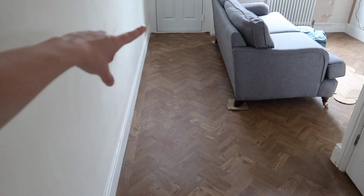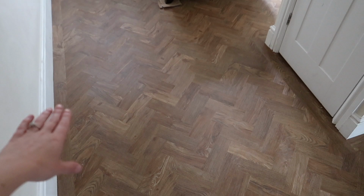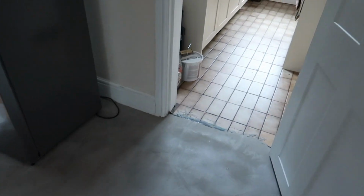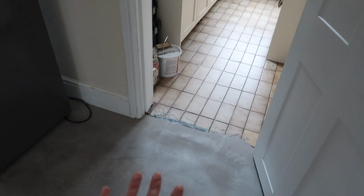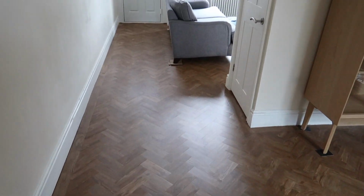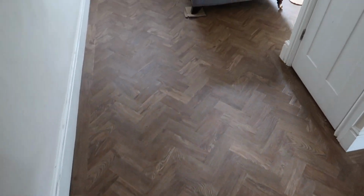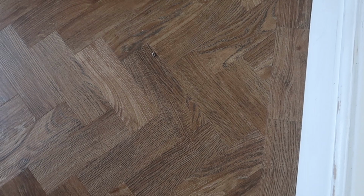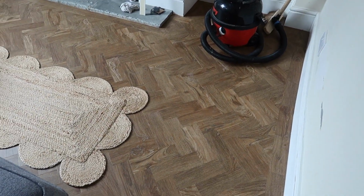This is 2 days' worth of laying. Yesterday he did from the door up until about here, and then today, all the way along here. Tomorrow, the kitchen floor will have a screed and a leveler put down, then the flooring will move all the way up into the kitchen. And that will be the flooring part of this renovation done. I wonder if the camera's picking up just how impressive this looks. So realistic, and it just looks really, really amazing.